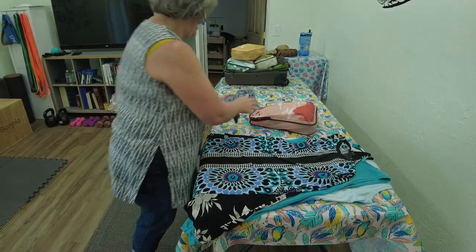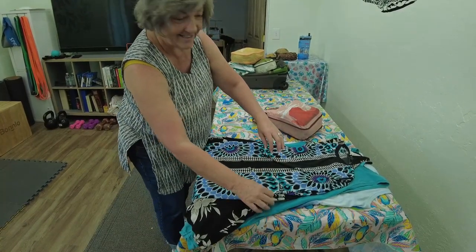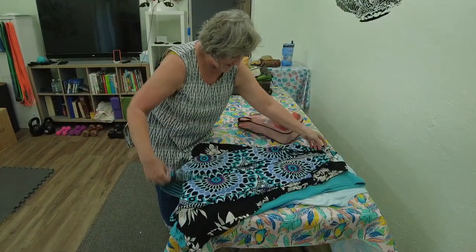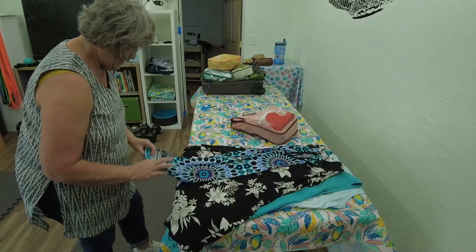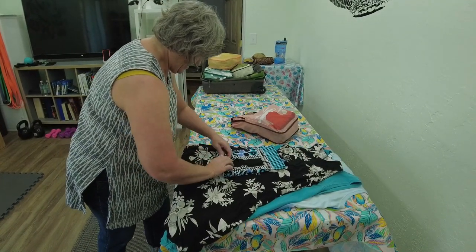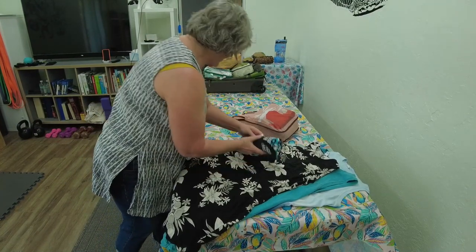Sonya's method is a lot faster than the method that I chose to use. I'm lazy. I mean, really, when it comes down to it, it's what I can do in the fastest amount of time. And this dress is really slippery. I shouldn't say I'm lazy. I should just say I'm time efficient.